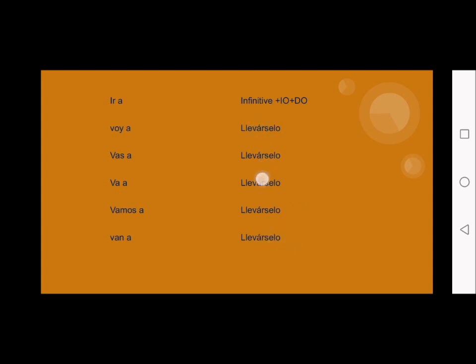Also, in this case, the verbs, they also have the accent, okay? So in this case, guys, it's all about structure. Once you correctly identify the structure, then everything else will be easy, okay? It's just practice, practice, and you'll know when to use them correctly.